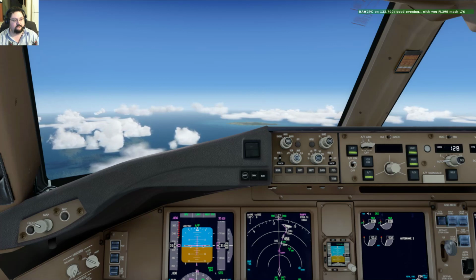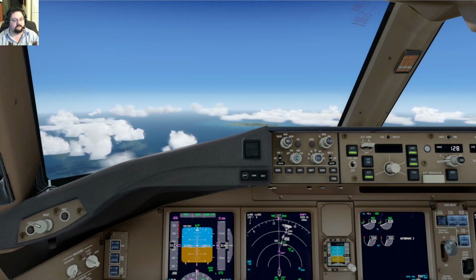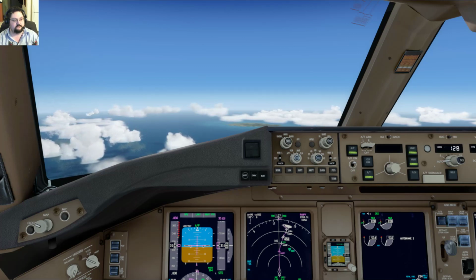GoCat 280, contact now Bali Approach frequency 119.7, have a safe landing. 119.7, have a good night, bye-bye. Jetstar 117 with you, flight level 310. Jetstar 117, good evening, identified.